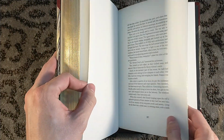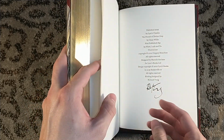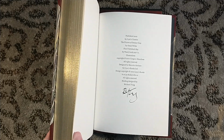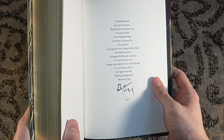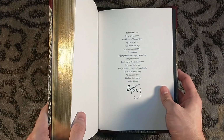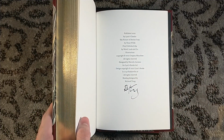Richard Tong did sign it. So the book is over 130 years old, so spoilers be damned. And there is Richard Tong's signature. Oh, that is so cool. Oh my God.